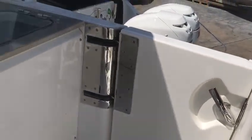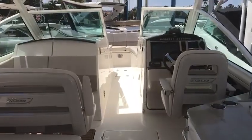That concludes our tour of this 320 Boston Whaler Vantage.